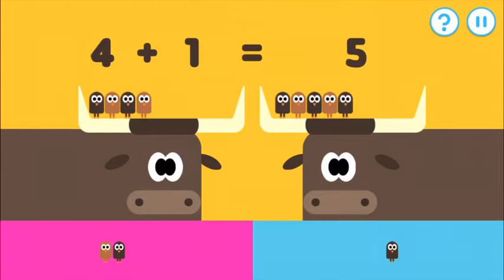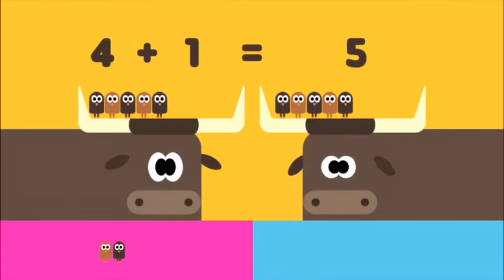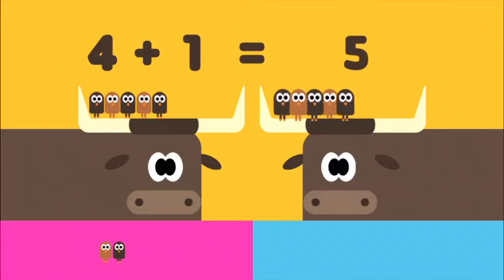Let's try to add up these birds. 4 plus what makes 5? Yes, that adds up. 4 plus 1 makes 5.